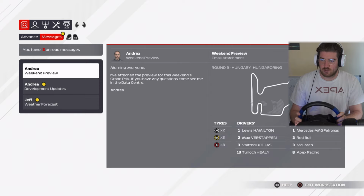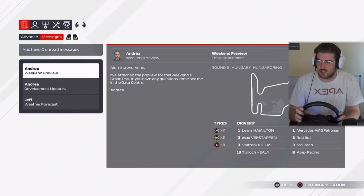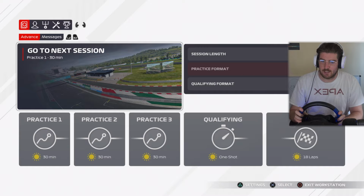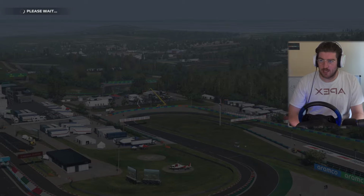The drag reduction was failed. Damn it. The weight redistribution was completed, but the drag reduction was failed. That sucks. Okay, it is what it is. Weather's all clear, and we're good to go. Session length is medium, practice format full. Let's go. First practice session is the one we'll do, I think, and then we'll decide what to do after that. We'll see how we go.